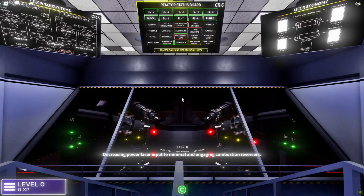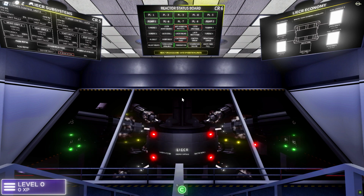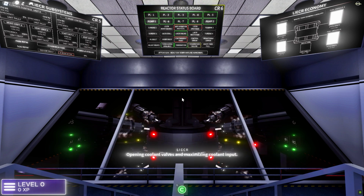Decreasing power laser input to minimal and engaging combustion reversers. Superstructure hydraulics compromised. Attempting to maintain piston pressure via hydraulic reserve. Opening coolant valves and maximizing coolant input.